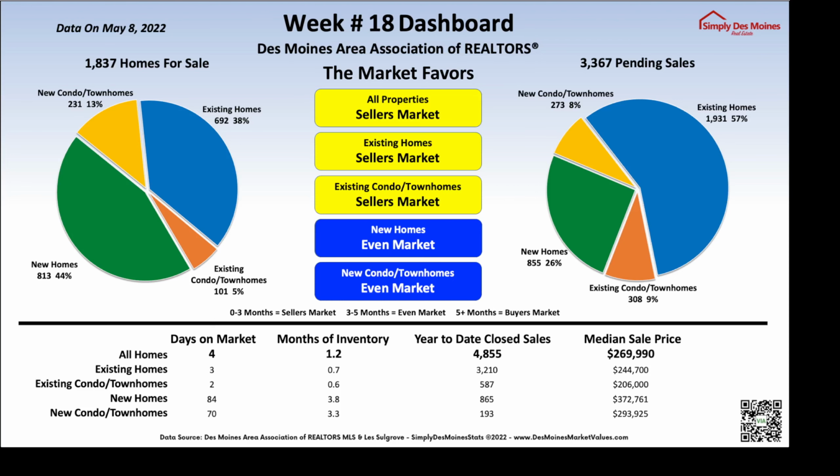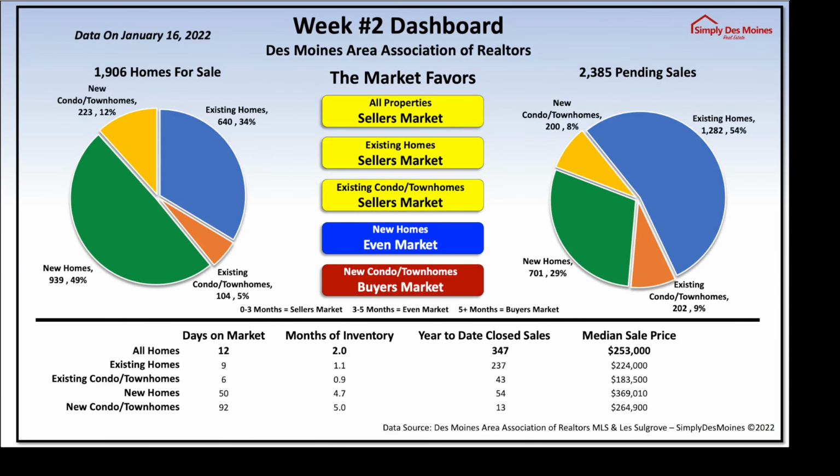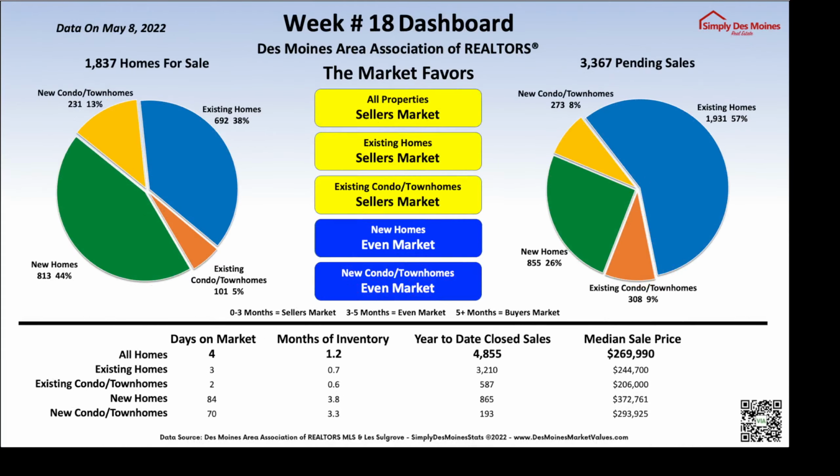it's interesting to see the existing home listings make their comeback, although the inventory isn't really coming back. A year back in week 2, we were at 1906 and we're at 1837. So we're not that far off as far as the inventory count from the first of the year. We're still down from that second week, but it's interesting.